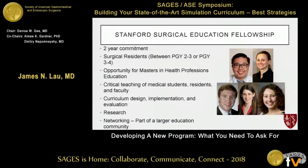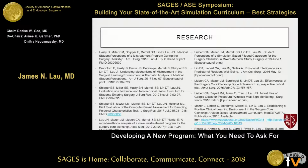And so our research infrastructure was basically created out of our curricula. We don't have anything fancy. We basically just view what we've done with our program and see whether it works. And the residents have done an amazing job at publishing.